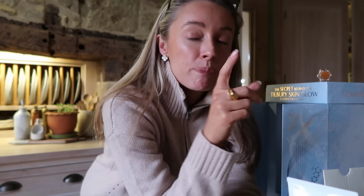I will give this a go tonight as part of my... Oh, I got chocolate in my teeth, probably. I'll give this a go tonight as part of my evening skincare routine and I will share the experience with you.